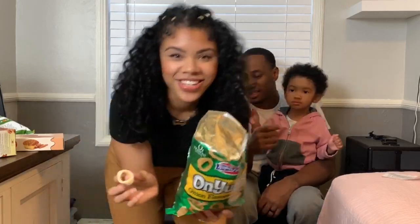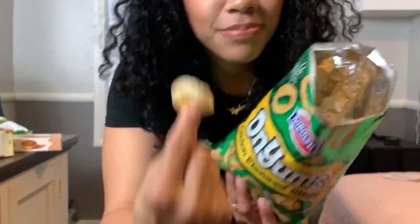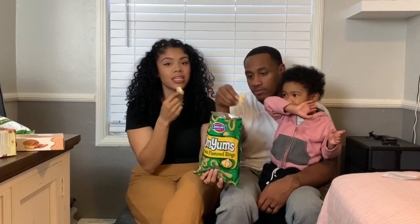I have high expectations for these ones. Everyone, try these. Try it. Oh, they look ugly. It tastes like the corn man. Like, look at these. They look like the chips from the corn man. They look like, yeah, but they're not, but they're white. So, I don't know. Go ahead, get one. Try it. No, she look hot, she like, nah. My daughter likes spicy stuff.